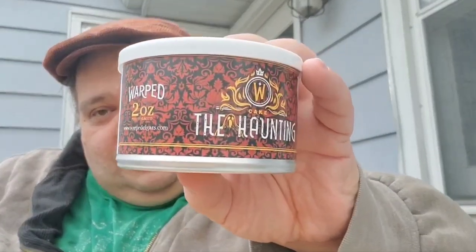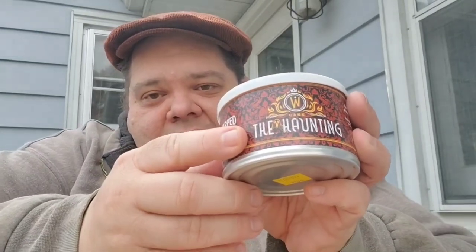You guys probably want to see what else is in here. Had to get a new tobacco to go with it. Saw that this one was available. Never had it. This is from the Warped series, which means it has cigar leaf in it. This is the Warped The Haunting. And I believe this is the first time they've released it as a cake. But this is the first Warped tobacco, I think, that was released.